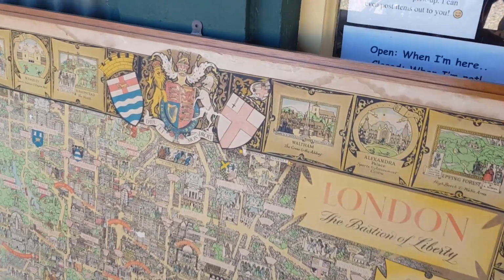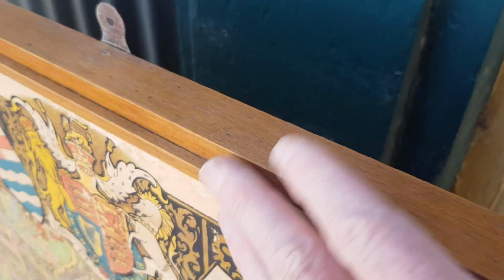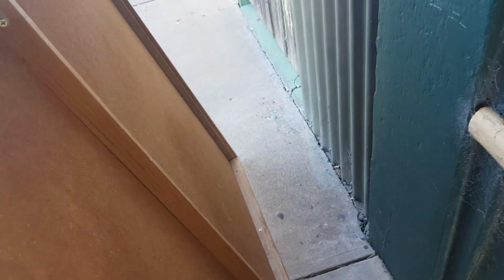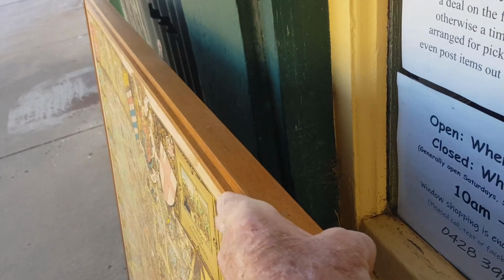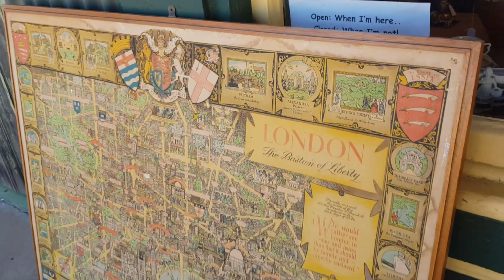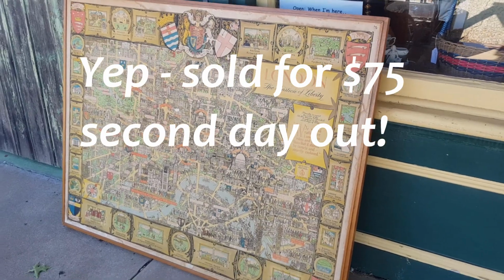I just sanded the frame back, and I gave it a couple of coats of Danish oil. Really brought it up nicely. And if you can see the beading I did around the back, I basically screwed a little strip of timber around the inside. It holds the masonite nice and flat. So a little bit of work, a lot of value adding. I'll put that out the front of the shop today, and I might try $75, and I'll try and find somewhere in the shop to hang it if it doesn't sell.